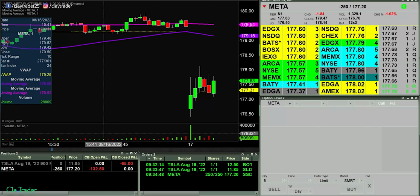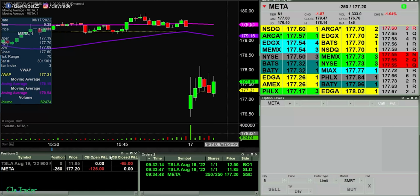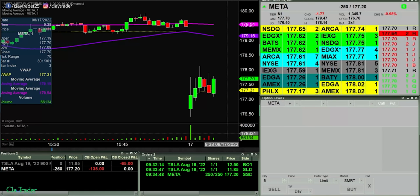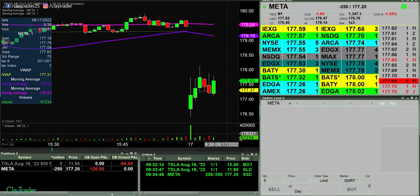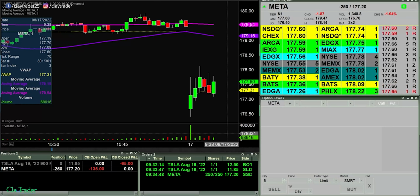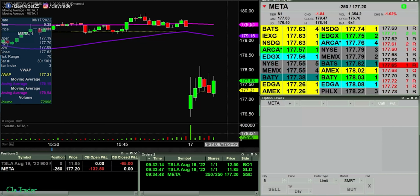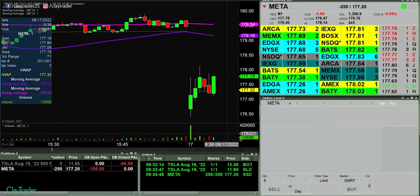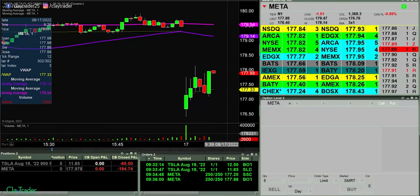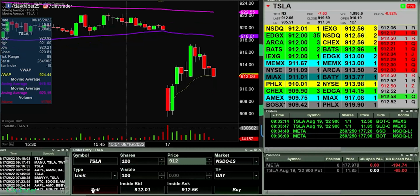Well, that's not a great move. Again, let's see if it wants to come down. Got to give it some wiggle room. Nothing's ever going to go straight in your favor. All right, got to get out there. So a $195 loss on that one.